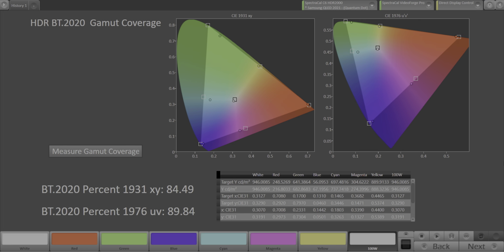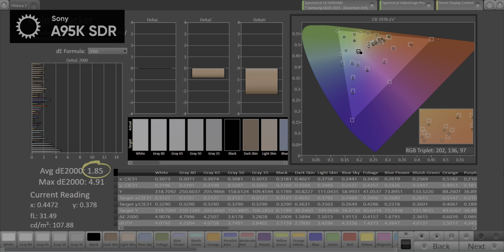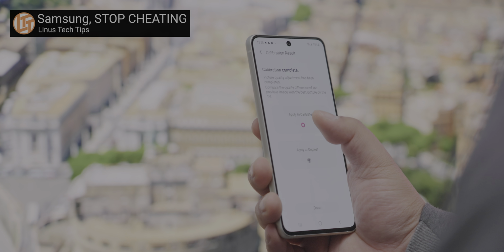And when we look at the numbers, that makes sense. Sony boasts nearly 90% coverage of the BT.2020 color space, and straight out of the box, we got a Delta E average of 1.85 in SDR. Technically, that is a slight loss to the S95B, but that's only after using Samsung's onboard calibration, and a difference of 0.16 is an insignificant price to pay for our 75 nits of extra brightness.